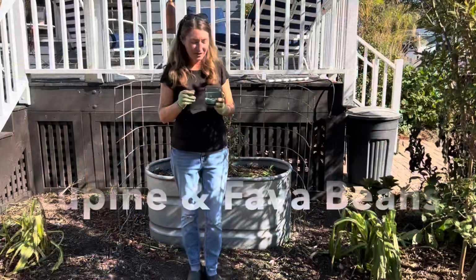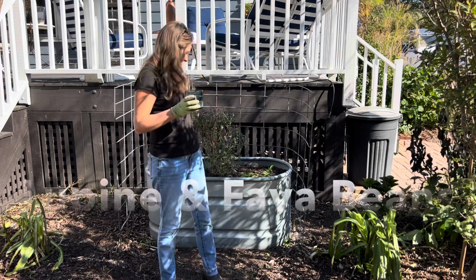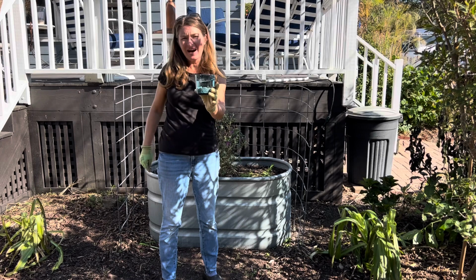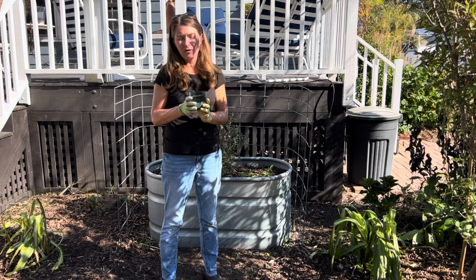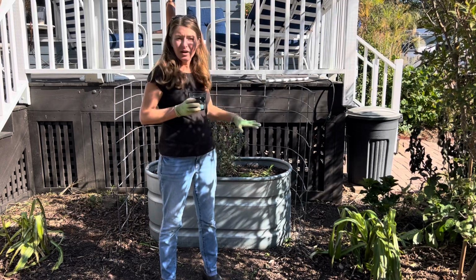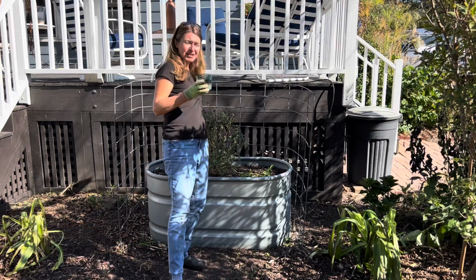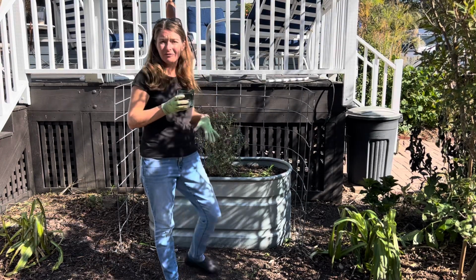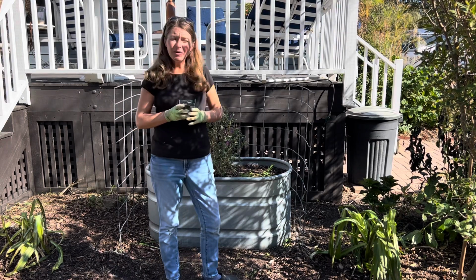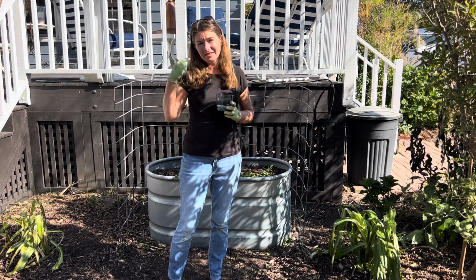All right, so I'm going to sow the blue lupin and some fava beans into this feed tank here. And I have both of them soaking in hot tap water, been in here for about an hour. The reason I'm putting them here is if we get really cold, this will be a really easy place for me to cover because I've got the cattle fence here that I can just drape protective cover over.